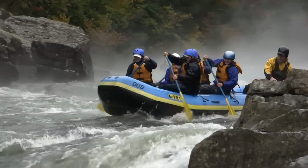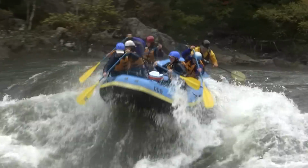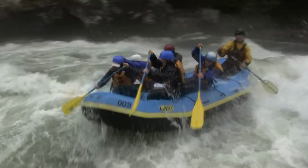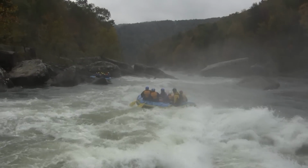Comes another group of rafters. Nick and crew lining up on the Hawaii 5-0 wave. Huge hit there. Way to go, folks. 9-foot drop afterwards. And these guys are cruising downstream.